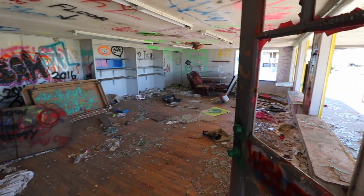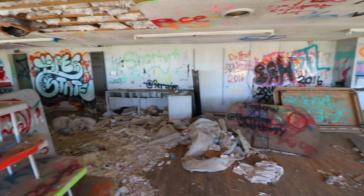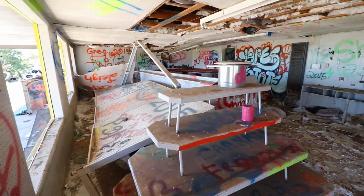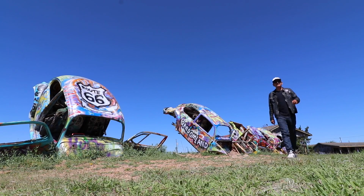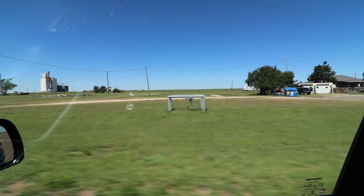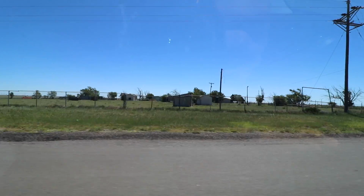Only 15 years ago, I was walking around an antique store in here that was open. Now there's nothing going on, so I guess as peaceful a place as Conway, Texas is, we should probably be moving along. Look at that, perfectly flat out there. Today is our last day of Texas. You can see here is the town of Conway proper.